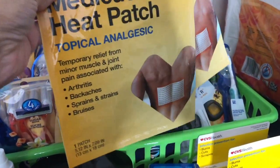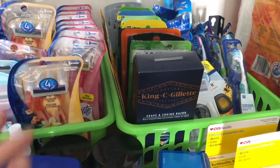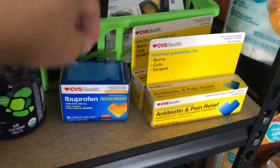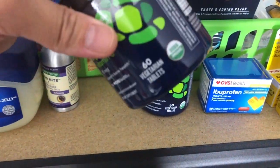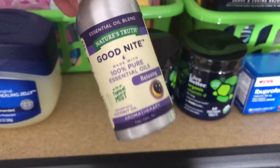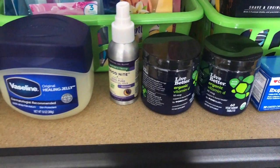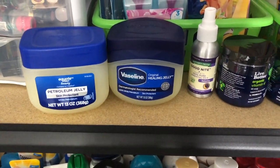And this one, I got it for free in CVS during the week of freebie deal. This also, I got it in CVS for free. This is for free. This one is during the buy one get one deal. And I have coupon that I use for this. And this one, I got it for, I think $2 for this spray.